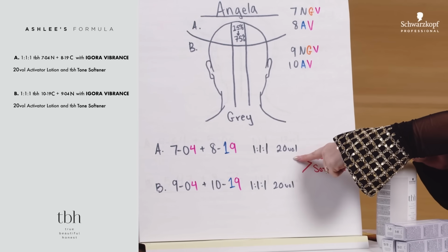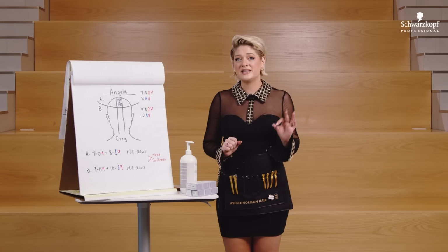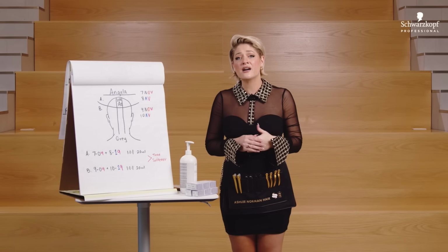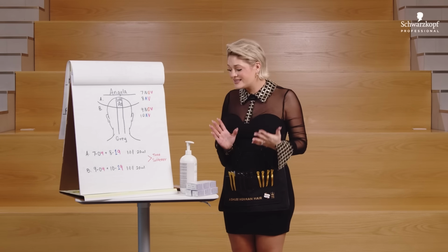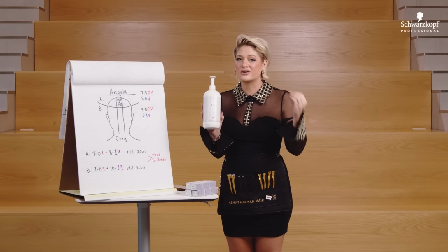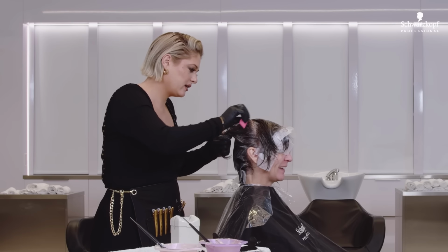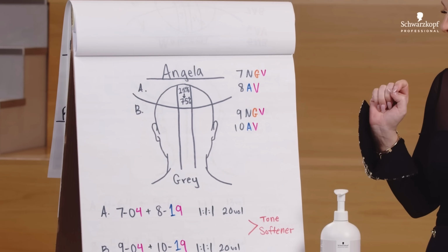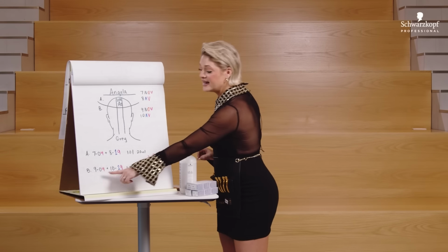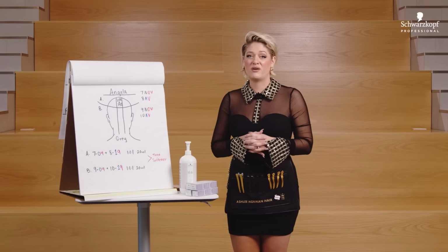Now I did mix this with 20 volume because she does have gray, and gray typically has a very coarse cuticle, lots of layers of impacted cuticle, meaning you need a higher volume of peroxide to open that up. Still, we diluted the 20 volume with our tone softener, so you're still not going to get that crazy orange lift. We also pulled through the ends with that 9 and 10, level 9 natural gold violet and level 10 ash violet, which translates to our 904 and 1019, also with the 20 volume.